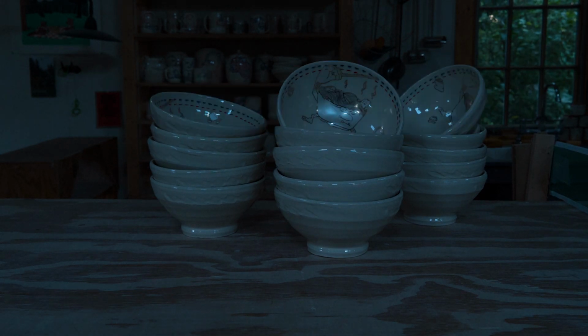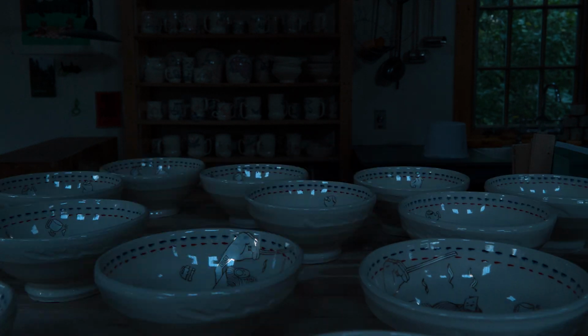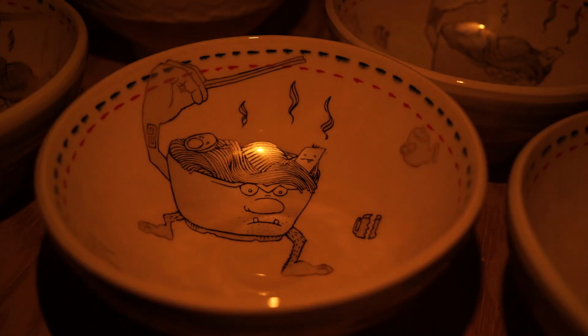Menbachi Bozu, then, is only fired on warped bowls, not the dragon bowls, and the decals are placed in different positions every time. I love the idea of bringing superstition back into pottery culture, because in a world that's increasingly more transparent, I want more mystery.